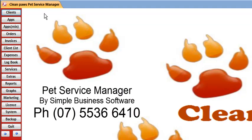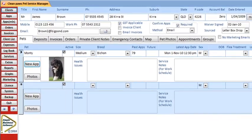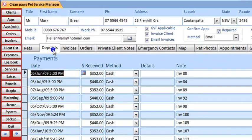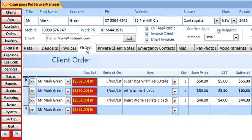The Pet Service Manager has been developed with industry operators, using only relevant information and options, making it instantly recognisable to any pet service operator. So it is quick to learn and easy to use. The Pet Service Manager will enable you to keep your business organised, reduce costly mistakes, lost information and wasted time.